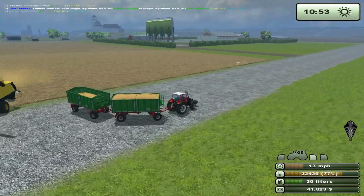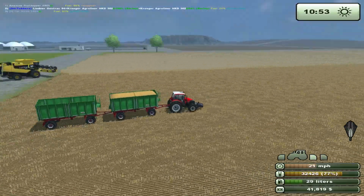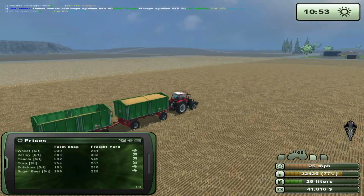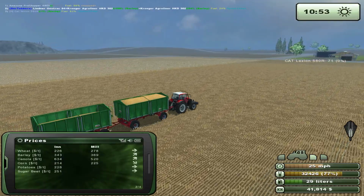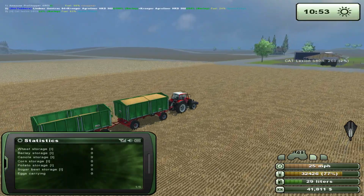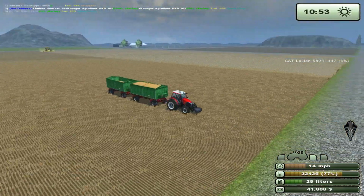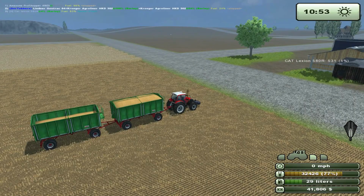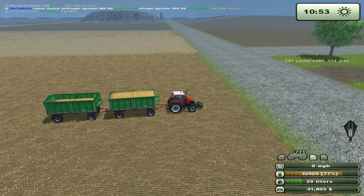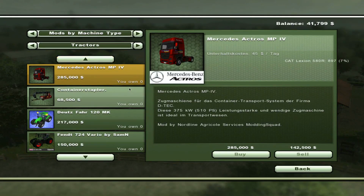So we almost have two full trailers of barley. And we'll take it to the... Are we taking it again? We're taking it to the mill, right? Freight yard... Mill, yep. 369 for barley. So that ought to make us a pretty penny. I think we're going to make a good chunk of change on this run. We got 41,000.